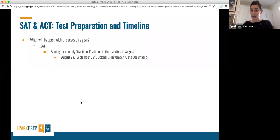They're looking at an August 29th date, September 26th, October 3rd, November 4th, December 5th. What you'll notice, though, is that this is their typical testing schedule, with the exception of the addition of September 26th. That's the only added test date. They're aiming to contact students the week of May 26th to start registration, particularly those who had tests canceled from March, April, May.